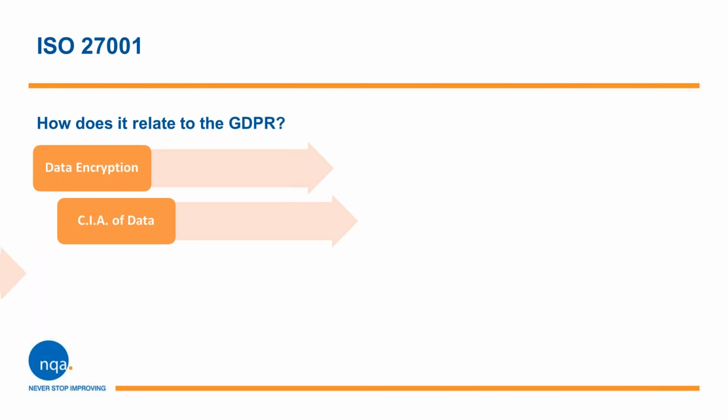Confidentiality, integrity, and availability of data. We've just discussed that. Risk assessments. According to ISO 27001, an organization must enact complete evaluations of all possible vulnerabilities that could impact the company's data and leave no stone unturned in the effort to safeguard the privacy, accessibility, and integrity of that information. At the same time, the standard discourages the use of overbearing security protocols that could hinder a company's ability to operate efficiently.